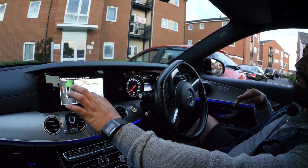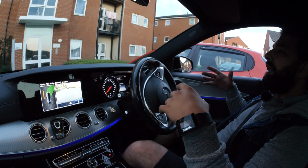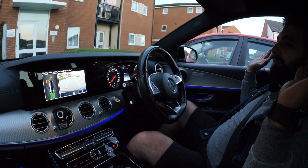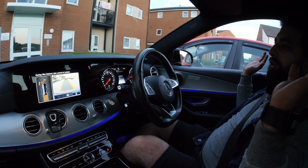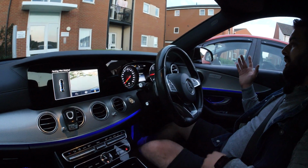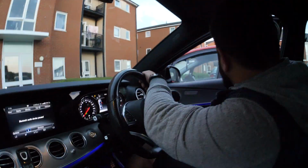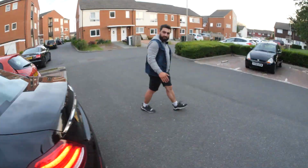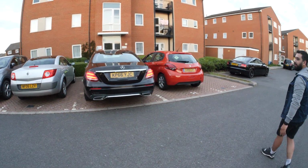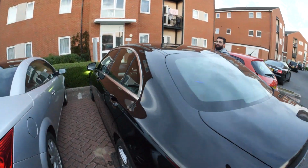These motion sensors are there so the car parks in a way where you can freely open both of your doors. There we go. And it says now take control of the vehicle. You press park, and let's go and see how the car did. Look at the gaps right on the parking spot, exactly how you want it to be. Perfect. What world are we living in today? 2016 cars parking by themselves.